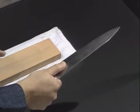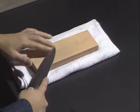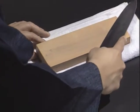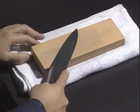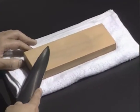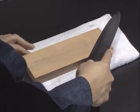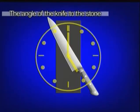Hold your knife in your right hand. Place your thumb on the back side of the knife. Place your index finger on the top or spine of the knife. Your thumb and index finger on your right hand control the angle and stability of the knife so that the greatest area of the knife maintains contact with the stone. To set the angle of the knife to the stone, hold the knife at a 30-degree angle, or at about 5 o'clock to the stone.